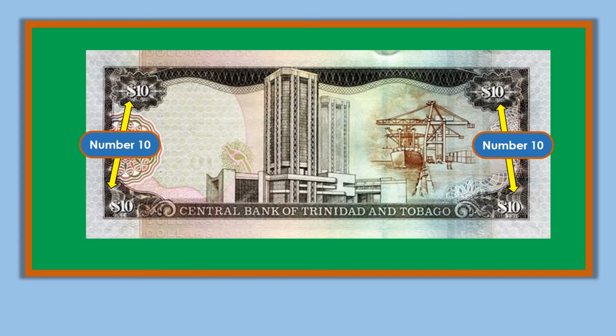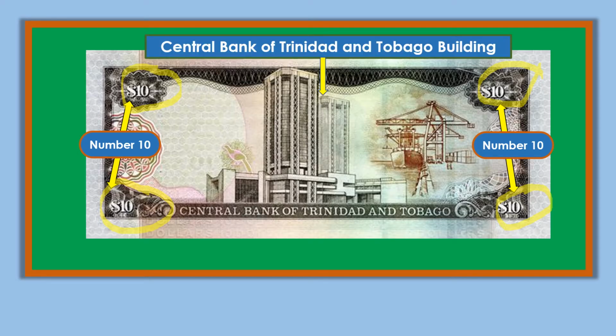At the back of the $10 bill, we also have the number 10. We have 10 and a dollar sign. So $10, 10 again, 10 again, and 10 again at all corners. And then we have the picture of the Central Bank of Trinidad and Tobago, the building. So this is it here. That's the building of the Central Bank of Trinidad and Tobago. Again we have the words Central Bank of Trinidad and Tobago at the bottom.